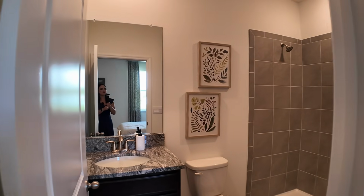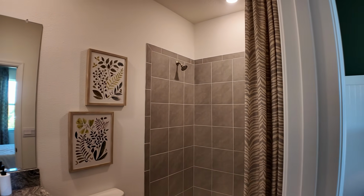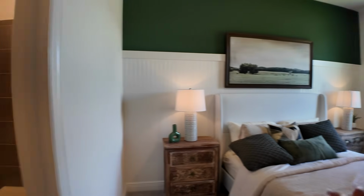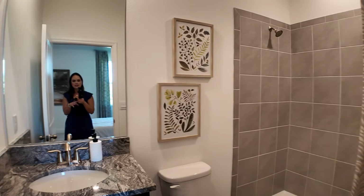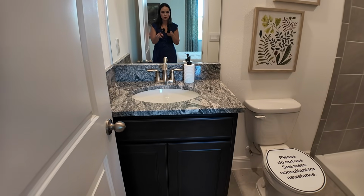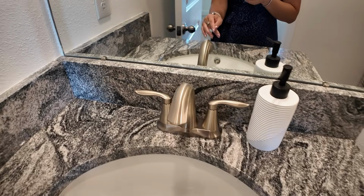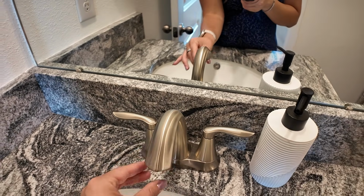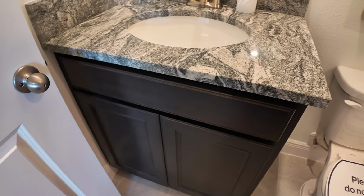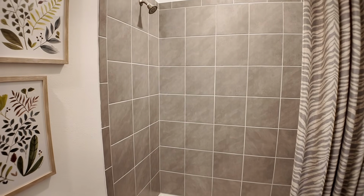If you're a longtime viewer of the channel, you've seen that we have highlighted several different multi-generational options, but you are not going to find anything as unique as this with its own little kitchenette area, which is really unique. So you do have a single sink vanity here with an undermount sink or bowl. Again, these more premium brushed nickel faucets. You have the darker cabinets here. And then you do have a shower.